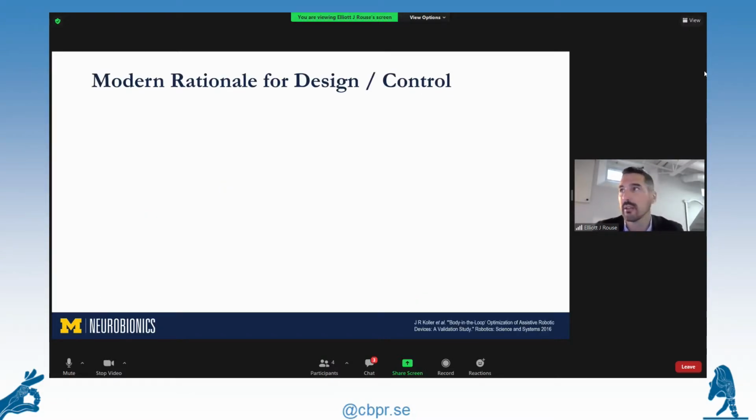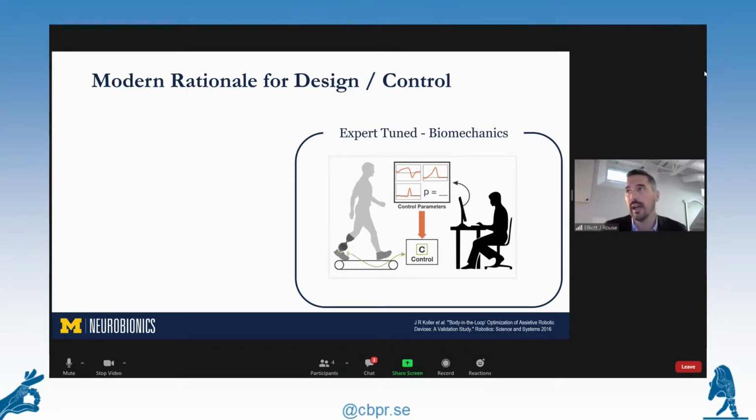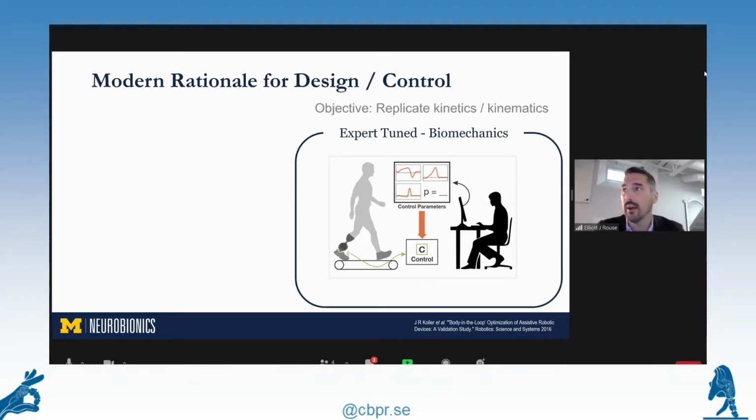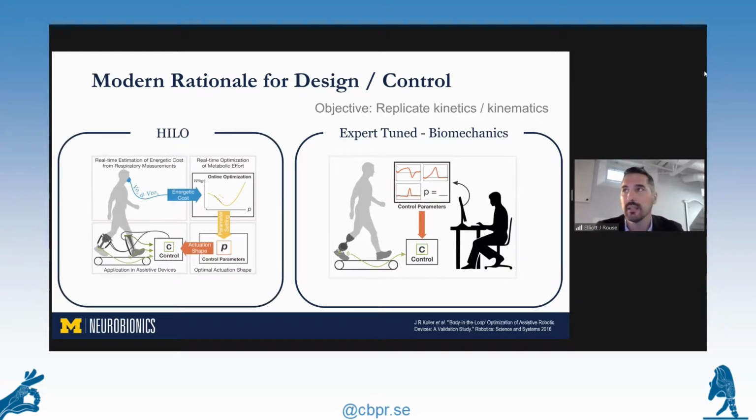We'll talk a little bit about the modern rationale for how assistive technologies are designed and controlled today. There's usually two approaches. The first is what I'll call expert tuned. Usually based on biomechanics, a researcher designs, tunes, and adjusts the assistive technology, and the objective is to replicate the kinetics and kinematics, so the biomechanics, of typically the healthy individual. A more recent approach is human-in-the-loop optimization, where a physiological objective function is optimized in real time. The most common physiological objective is to reduce the metabolic rate of the wearer. So the person uses the assistive technology and a computer optimizes the settings or adjusts the mechanics of the system to minimize their metabolic rate.